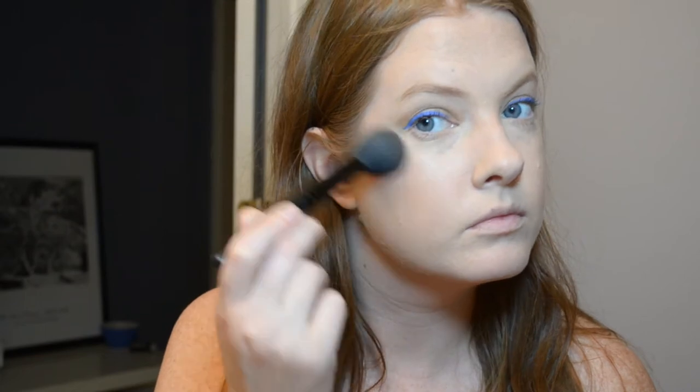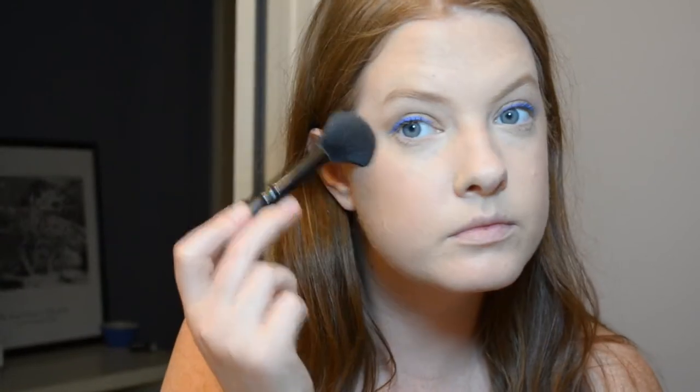And then, if you have a double chin like me, just take some of your bronzer and go underneath. Going back with the blush color.